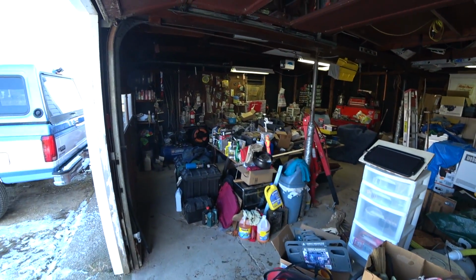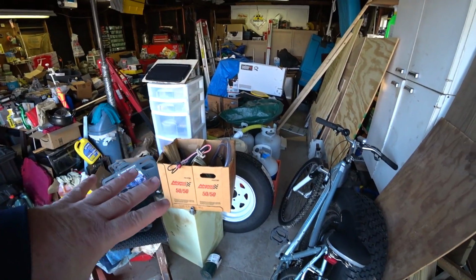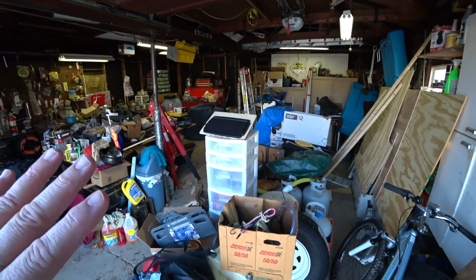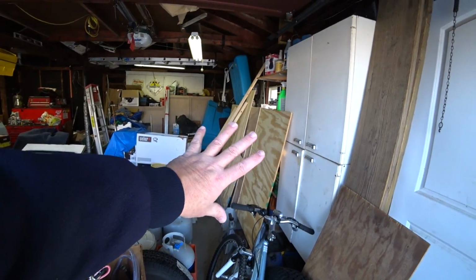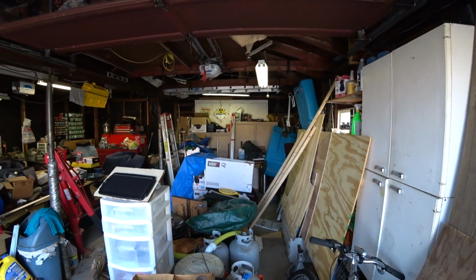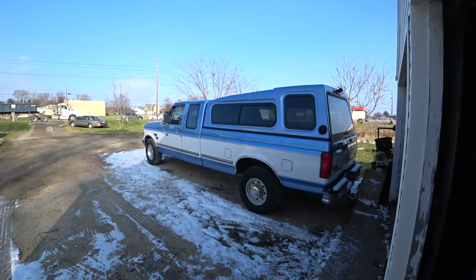Yeah, I'm not going to mess with that big disaster over there necessarily, but I am going to take this stuff and I'm going to rearrange it. I'm going to try to put it back in the corner. I might have to put some of it in the basement. This wood I might have to move to the back of the garage. But the reason is because I've got to take this truck cap off.